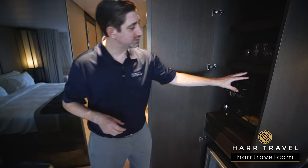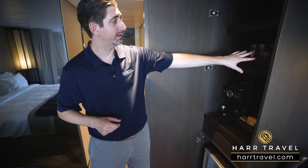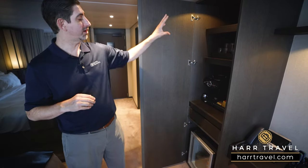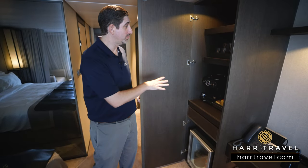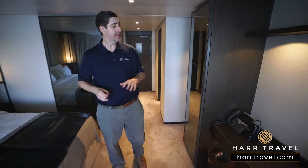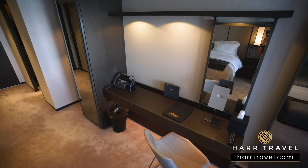And then you also have these water bottles. So they're gonna provide complimentary water bottles that you can use. You can take them off the ship or on. And then they have the filters so that they can replenish that as often as you'd like. You're also gonna find all of your glassware, cutlery, and stemware in here because of course you can dine right in your suite.